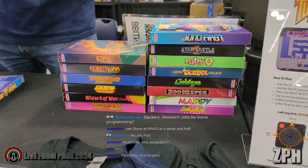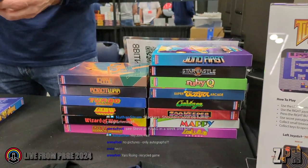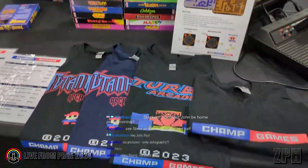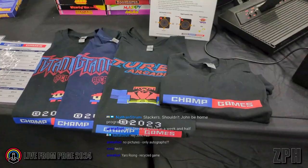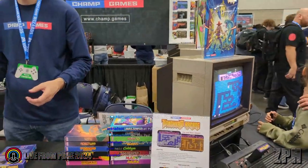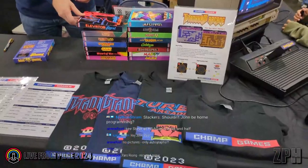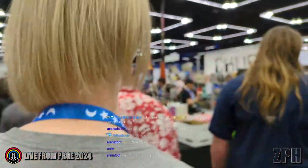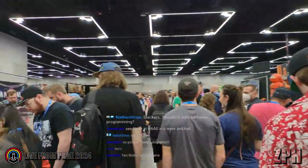There's the boxes from Champ Games. They've got quite a catalog now. Some t-shirts. We got a Turbo. Oh, and a Tutankhamun Arcade shirt in blue and black. We will continue on. Oh yeah, it's crowded.